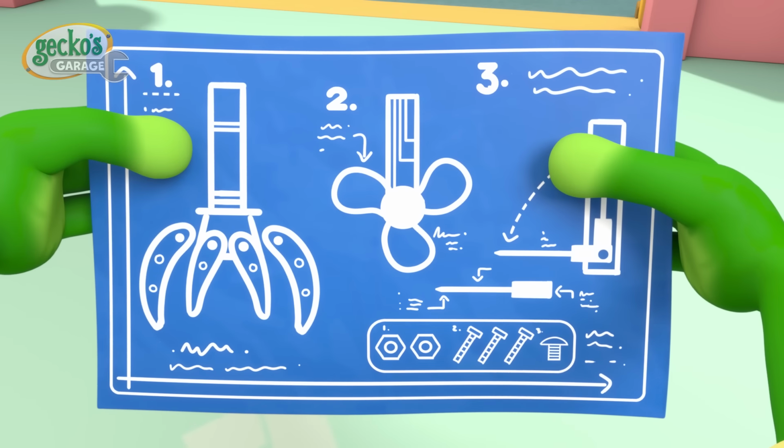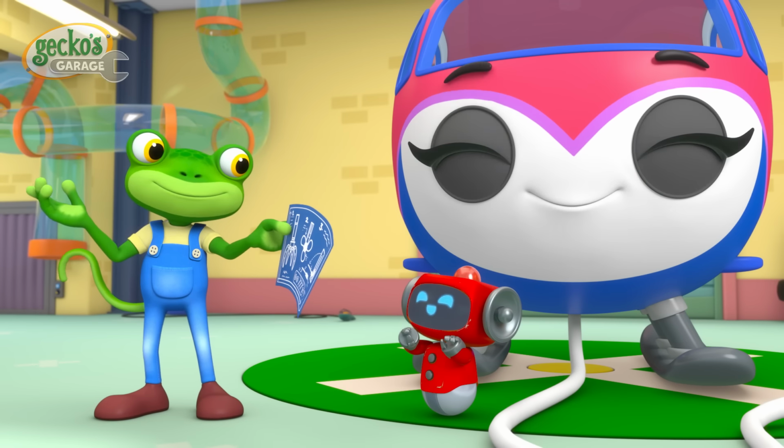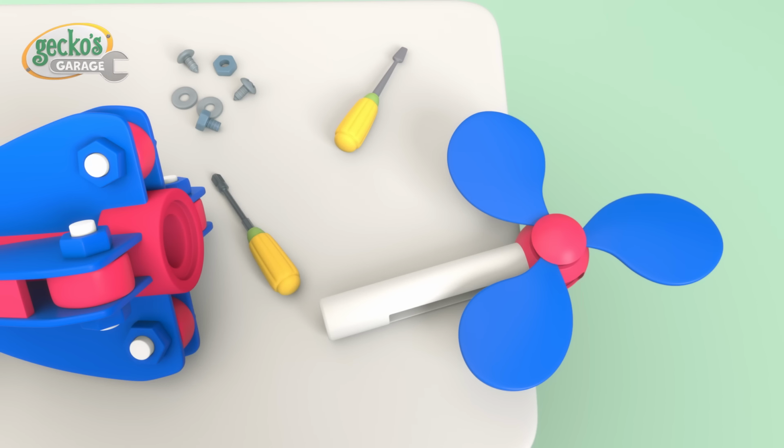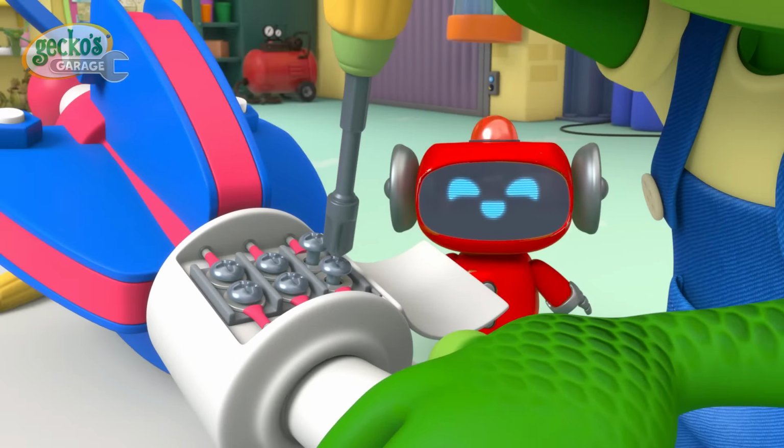Now what if we added something new? A few more jobs your grabbing arm can do. Not all problems are grab or tow. You'll need different tools as you go. With your new grabbing arm in place, there's no problem you can't face.